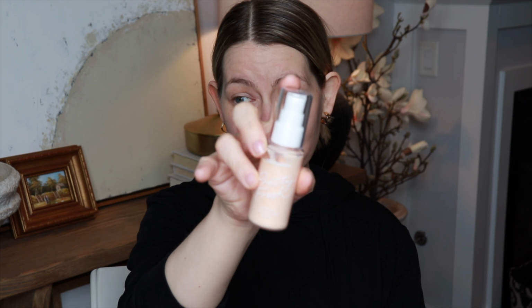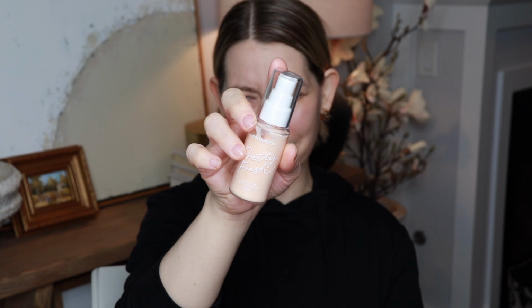But a lot of times if you go in with your foundation right after your moisturizer, you don't even need it. So from time to time when I am really dry in the dead of winter and my skin just needs a little extra something, I'll go in with the ColourPop Pretty Fresh Hydrating Hyaluronic Primer, whatever it's called. This does give my skin a little extra love, a little extra hydration. So sometimes I'll go in with that, but I'm not gonna do it today because I just don't need it.